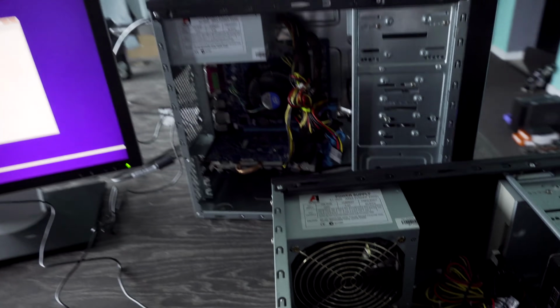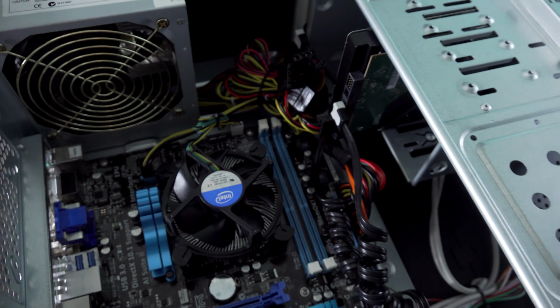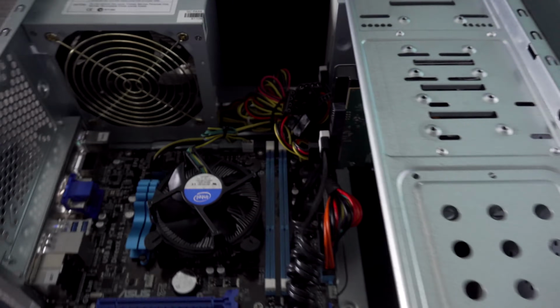So there's one computer done right there, and we're going to be doing a little bit of multitasking, or if you're a lady, multitaskette.